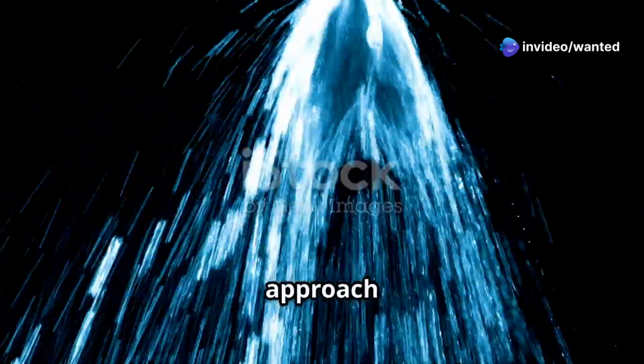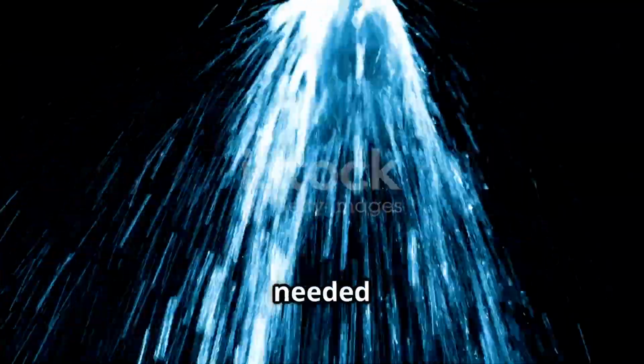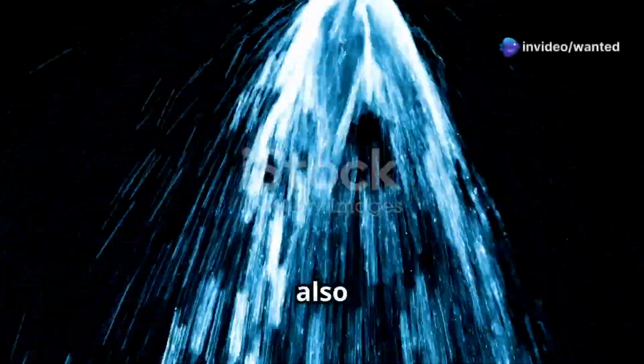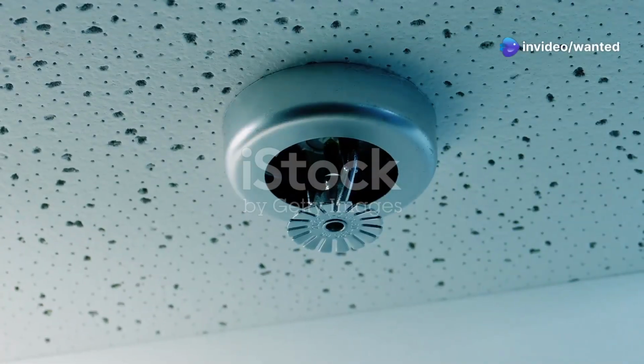This localized approach minimizes water damage and ensures that water is used only where it's needed most. By containing the fire to a specific area, fire sprinklers not only protect property, but also save lives by giving occupants more time to evacuate safely.